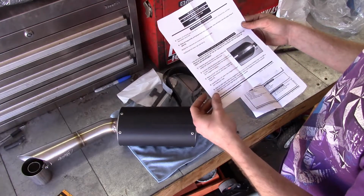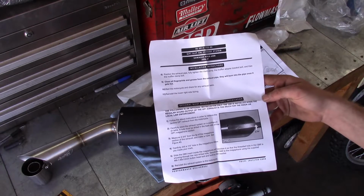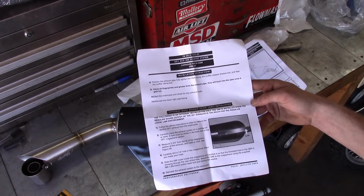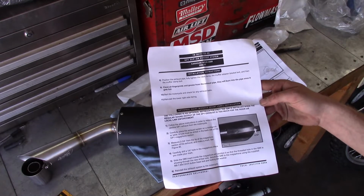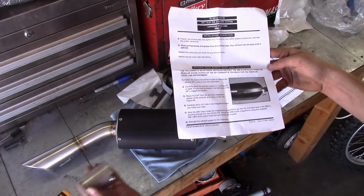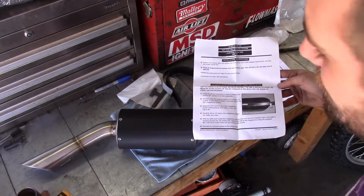Okay. The following is an optional installation only. The QMI is installed when the regular sound output of the GP1 is too much for the rider or the local law enforcement. So I have to go 2 3/4 inches back and then drill a 1/4 inch hole. And I guess this goes inside and screws in. Okay, that makes sense. Great.